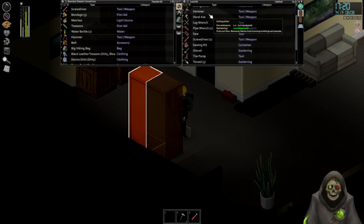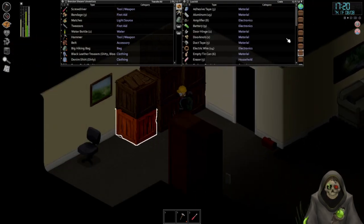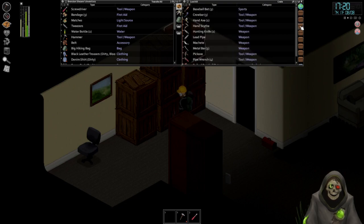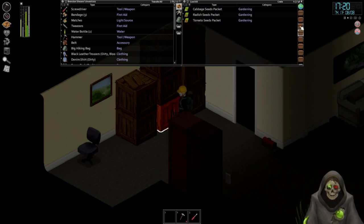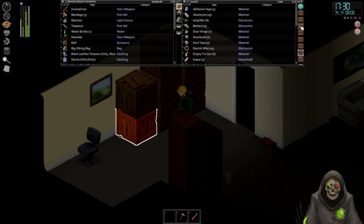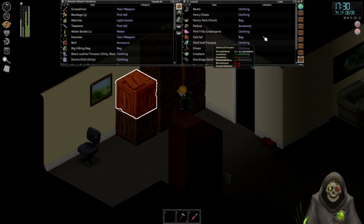This is kind of our tool section of the cabinet. And then over here, we have a gun box, because we started to run out of room in the gun stuff. And then we have an empty box, followed by melee weapons and other tools. We have some seeds in this one. We have our planks and our nails in this guy. Scrap wood in that one. Random materials in this one. And finally, we have various assorted clothing in this one.